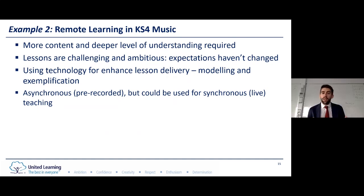I'm going to give you a specific example that we've used at Gosbrook with regards Key Stage 4 music. The principles are exactly the same. We should be trying to interleave content from previous lessons, from previous moments where we didn't have this remote teaching situation, and we should be trying to make those lessons as similar as possible to what the students would experience when they're in a standard classroom environment.